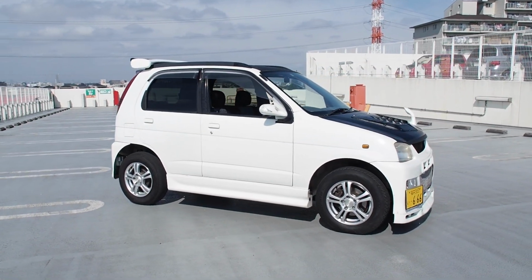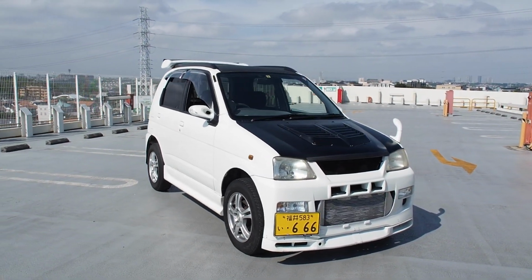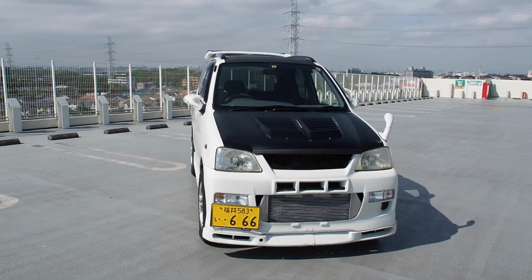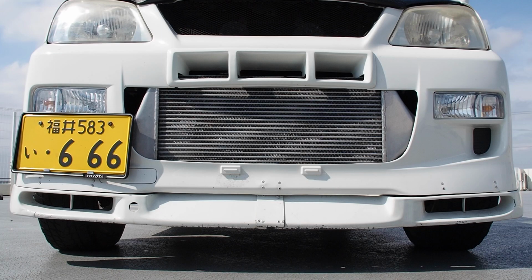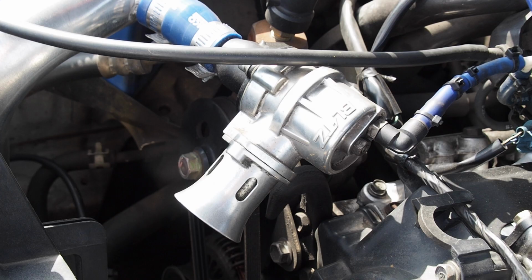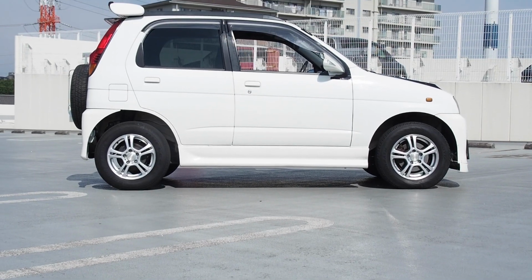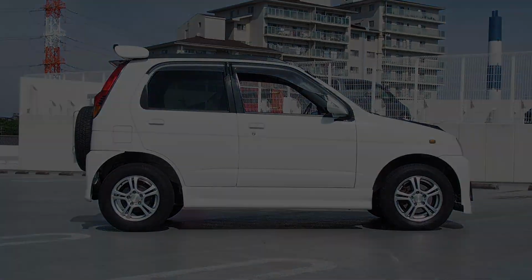But that's not important. What's important is, well, look at it. This car has a lower lip from a Skyline R33 GTR, and that's not the only GTR piece in it. The front mount intercooler is also from a Skyline. It has a boost controller, hard pipes, blow-off valve, custom hood vents, and a turbo duct from a 3rd generation Supra Turbo A. And all of this for only 60,000 yen.